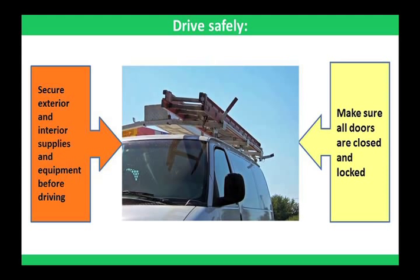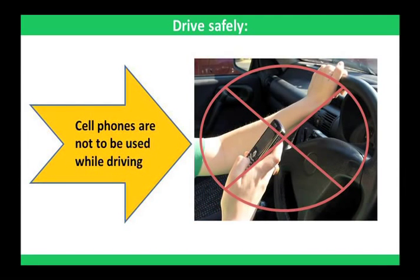Secure exterior and interior supplies and equipment before driving. Cleaning equipment falling from or flying around in your vehicle not only damages the equipment, but can injure or even kill pedestrians, occupants, and other motorists. Make sure all doors are closed and locked. Distractions are the leading cause of motor vehicle crashes, and cell phones are the top distraction. For this reason, cell phones are not to be used while driving.